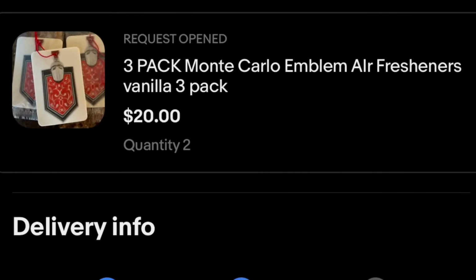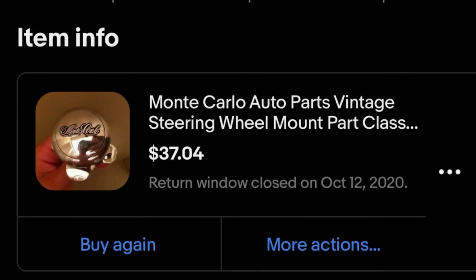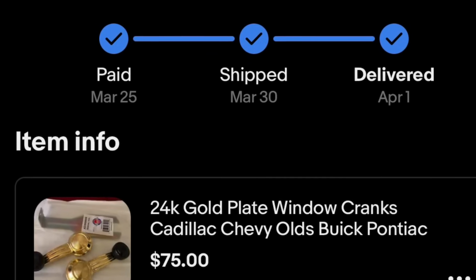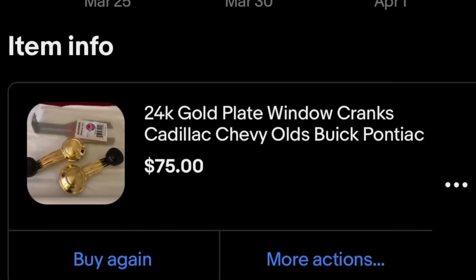The custom Monte Carlo air fresheners. Gotta have the ride smelling good and looking good at the same time. Steering wheel knob to put on a crazy cutting wheel. What else? Gold window cranks to match the crazy cutting steering wheel.